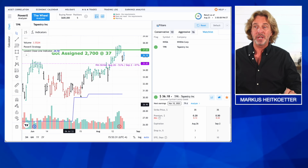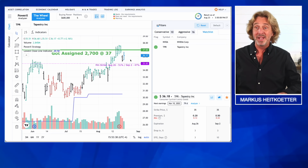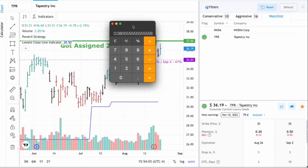So we are zooming in for the last 3 months. And if we want to go to 39, we are using our handy dandy calculator. 39 minus, we are right now trading at 36.10, somewhere around this, means $2.90. Based on the current price of around $36, this would be an 8% move. And again, within 4 days, that seems a little bit like a stretch to me.